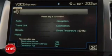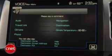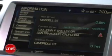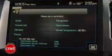The other part of Sync that's really cool, of course, is the voice recognition technology, but Sync cannot fix the fact that voice recognition can be overused. Here's where it's good: for things like dialing a phone number, or if you're going to enter a destination. Here's where we don't need voice.